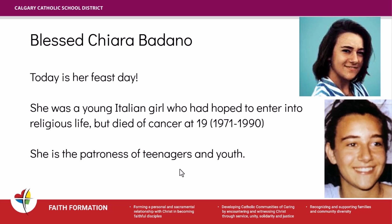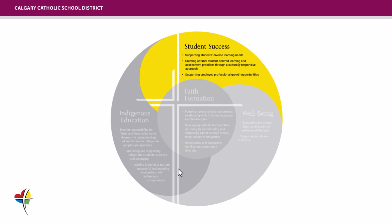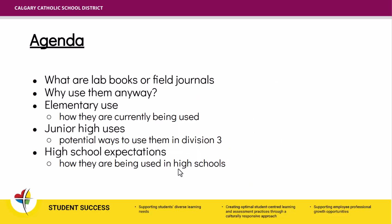Okay, so today we're talking about lab books, and of course, when we talk about those kinds of things, they're embedded in our priorities. Hopefully today the one we're talking about is student success, because we're really thinking about ways that we can create optimal student-centered learning. So today what I'm hoping to cover is what are they anyway, why we use them, how we use them in elementary, maybe some ways we can use them in junior high, and how we can use them in high school.